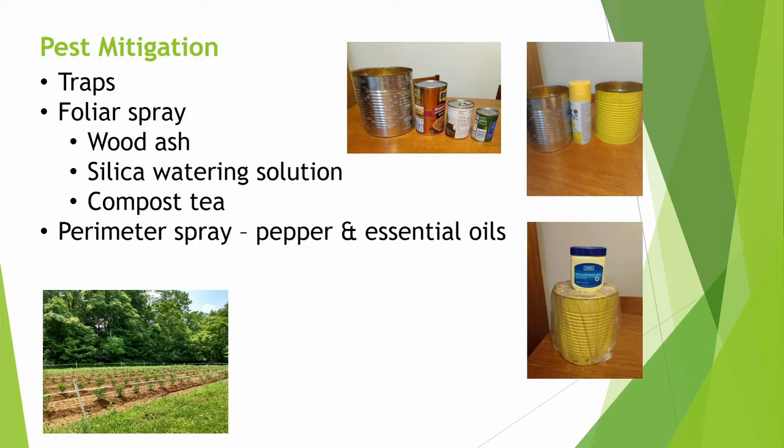Yes, ma'am. Which essential oils do you use? Question was, which essential oils do we use? Usually peppermint oil is kind of the fallback. I've used lavender, which works very well, but our biggest go-to is peppermint oil. But as with anything like cayenne pepper spray or peppermint oil, if you're going to put it directly on the plant, make sure you dilute it. Typically on this setup where we have the tape around the field, we might go with pepper spray, and then if a rainstorm comes and we need to recoat it, we might go with peppermint oil. We kind of mix it up to keep the deer where they should be.